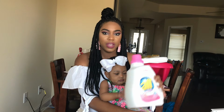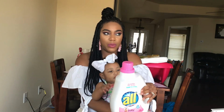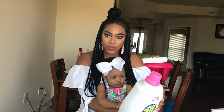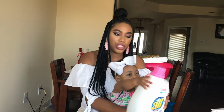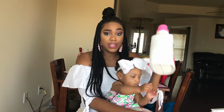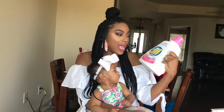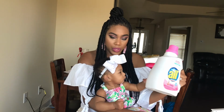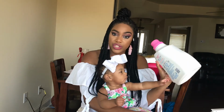But so we use that, but I use the baby brand. My mom actually got the first one that we ever had, and I've been washing her clothes in it, and I love the way her clothes smell. I washed all her clothes before she was born, and they smell amazing. She hasn't had any issues with breakouts from the detergent, so I've been sticking with All for our clothes and her clothes. Of course, we use the adult one ever since she was born.